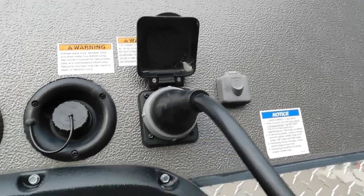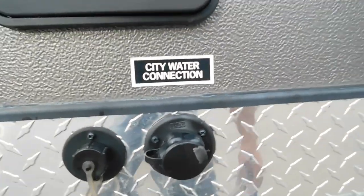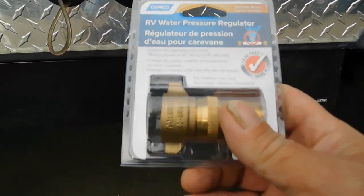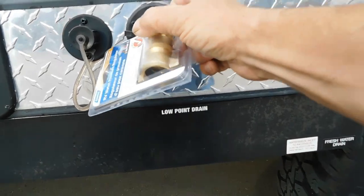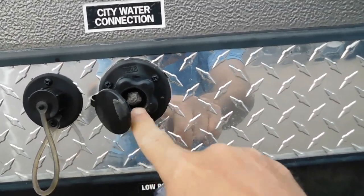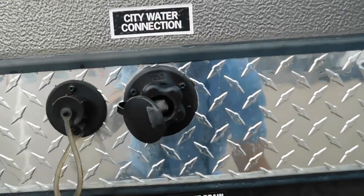Let's hook up our water. If we are at a campsite, hooking up City Water Connect, first thing you hook up is your water pressure regulator. Water pressure regulator is going to reduce the water pressure to 40 to 50 PSI, protecting the lines inside your unit. You always want to use your water pressure regulator when putting liquid into your unit. So hook this up. Hook up your hose, but don't turn your water on yet.